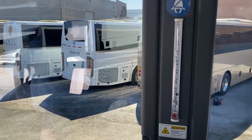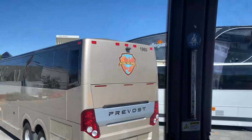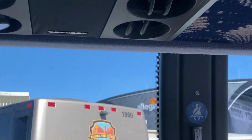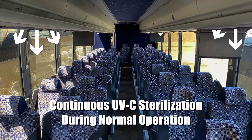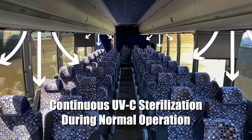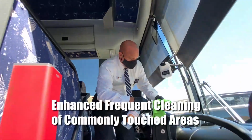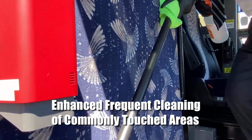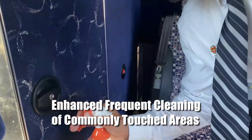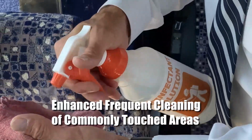In addition to these locations, to improve the safety of total airflow on our vehicles, we have installed these light strips inside the air ventilation system, where the UV sterilization is continuous when the bus is operating. Before and after the trip and during the day, our drivers continuously clean the most commonly touched areas, including handrails, restroom touch surfaces, and overhead luggage areas.